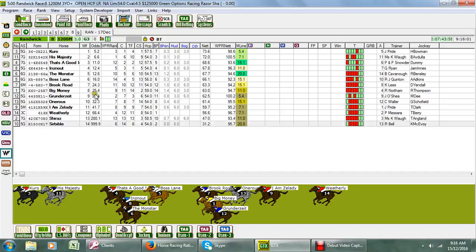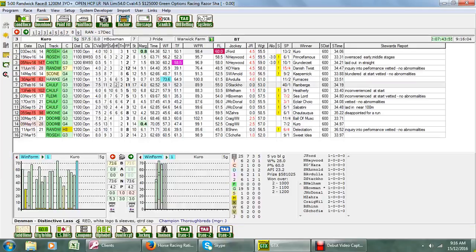Now, the interesting thing with Kuro is his form this time in has been excellent, running second first up, second up, and finally getting away with the win last start at Rose Hill. So he's got back into form. He's had 7 wins from 25 starts.